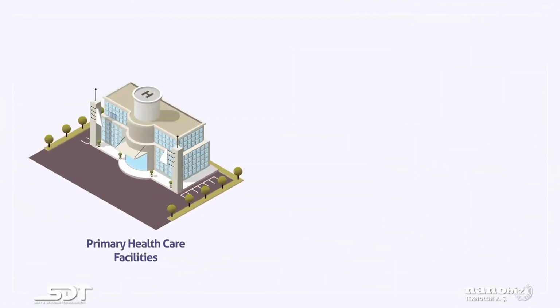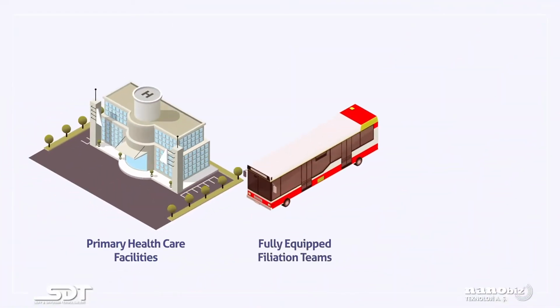It allows rapid testing in primary healthcare facilities, fully equipped quarantine and filtration teams, and mobile test centres.